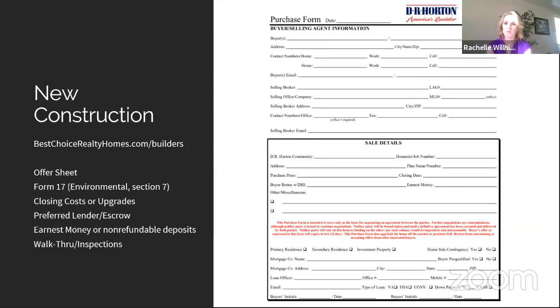Most of the big builders have their own preferred lenders because they've had problems with getting loans to go through or loans falling through. They will often have a preferred lender that they'll refer to, and they'll often give you closing costs or upgrades by using that preferred lender. It is completely legitimate. They can do that because they are a builder. They're not a licensed real estate broker, and they often will do that and encourage the buyers to use DHI or use that preferred lender.